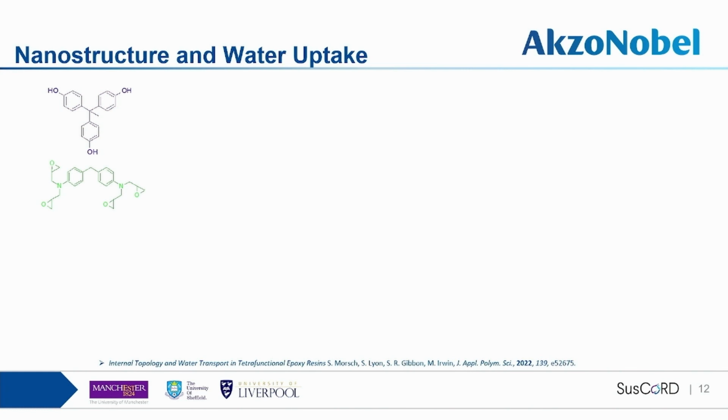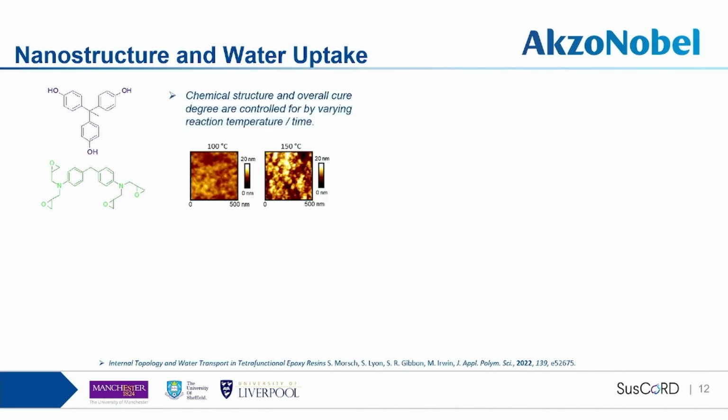So more recently, I looked at this system, and here again, we're comparing more homogeneously and less homogeneously structured resins. But for this system, I only varied the cure temperature. So the chemical structure of the resins was kept the same. We did in situ infrared experiments to make sure that the epoxy conversion, the overall degree of cross-linking, was kept constant. So these were as similar as they could be, barring the internal structure.